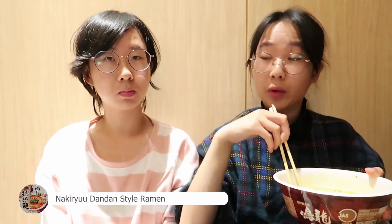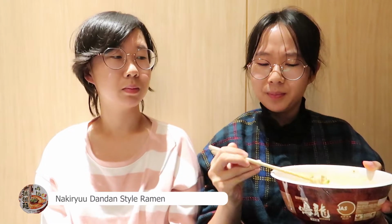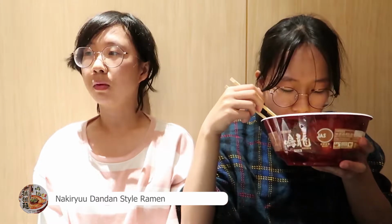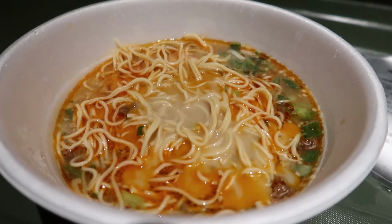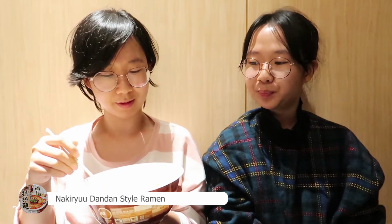The Nakiryu tantanmen was one of my favorite ramen so far that we've had in Japan. So the fact that this is so similar makes me get why a lot of people enjoy this so much and buy so many of these to take home with them. For its price, there is really nothing to fault with this. The flavor is very accurate. The noodles are an amazing texture, even more so than Tsuta. And there's even pork mince in here.